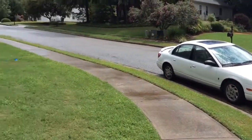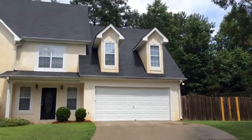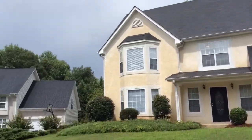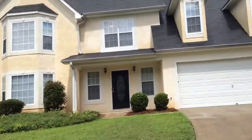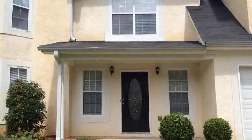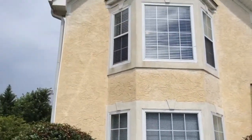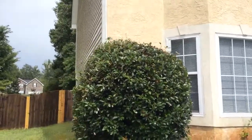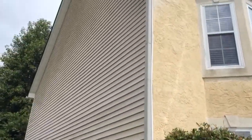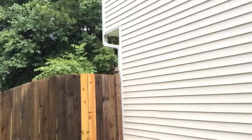Today we're at 1024 Chad's Ridge here in Jonesboro, doing a QC inspection on a beautiful home. Stucco front, siding on the sides. Doesn't appear to be any current damage. We just had a little bit of a shower.